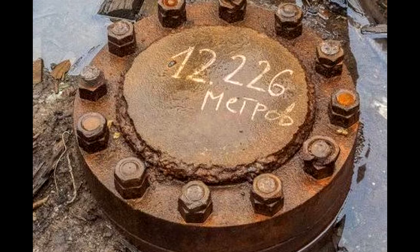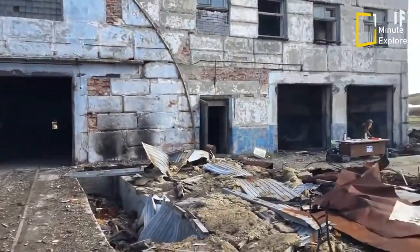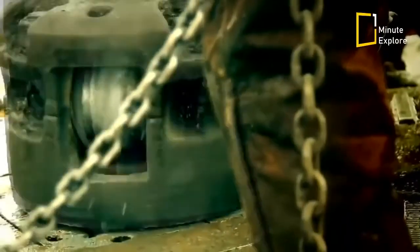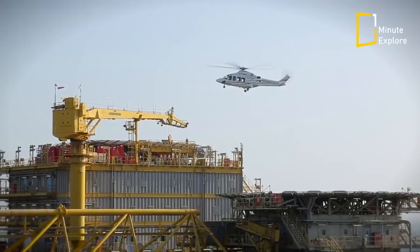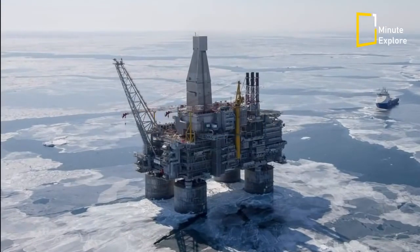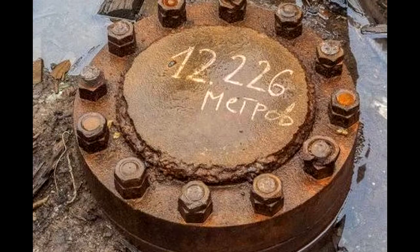But here's the hole, if anybody cares. Since the drilling was stopped in 1992 and the project site was abandoned around a decade later, the Kola Superdeep Borehole has maintained the record for the deepest artificial point on Earth. Humans have since dug longer boreholes, including the 12,289-meter borehole drilled in the Al Shaheen oil field in Qatar, and the 12,345-meter offshore oil well near a Russian island. But the hole in Kola remains the deepest.